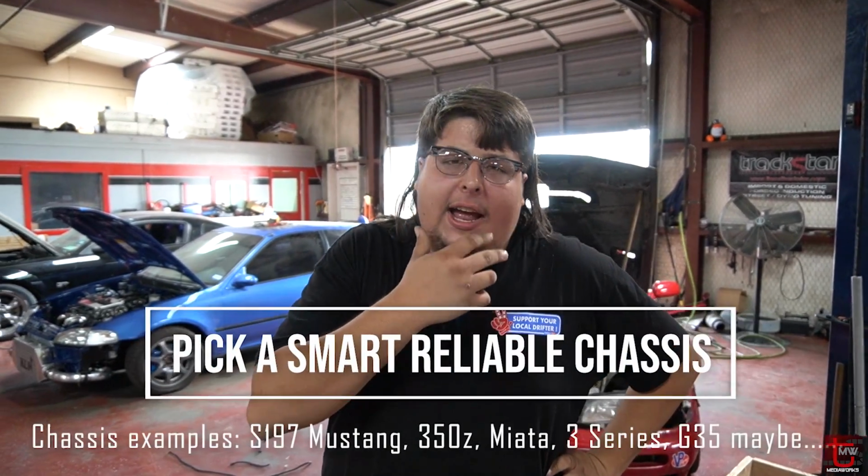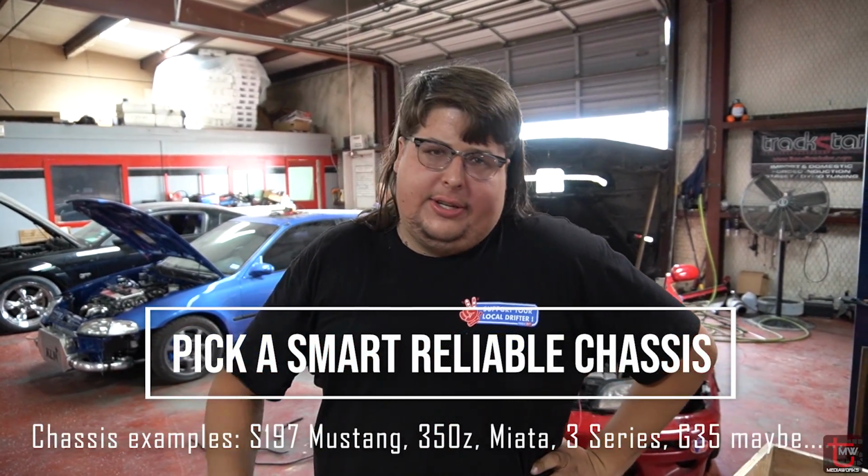Exactly. It's all right to find a simple car that is stock enough and works well, and just make it sustainable for you, so you don't have to throw thousands of dollars at it for maintenance or upkeep. It just becomes overwhelming for a lot of people. So what are some chassis that you would recommend? Obviously we talked about the 350Z. Yeah, I hate them, but 350Zs are just cheap.